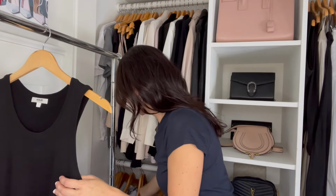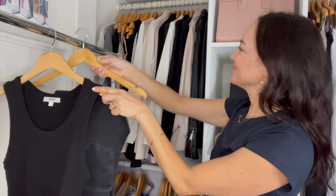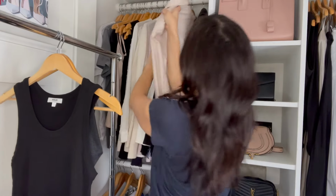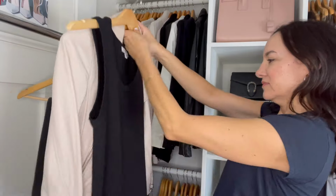If you have a hard time putting outfits together with what's already in your closet, choose a time once a week, whether it's 30 minutes or an hour, to just have fun in your closet. Practice putting outfits together. Think about some ways that you might want to style things.